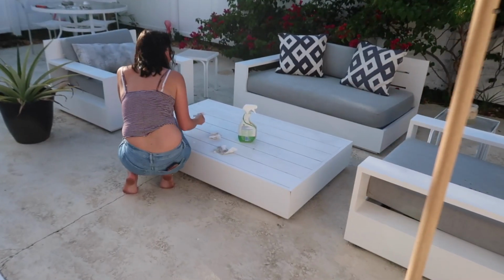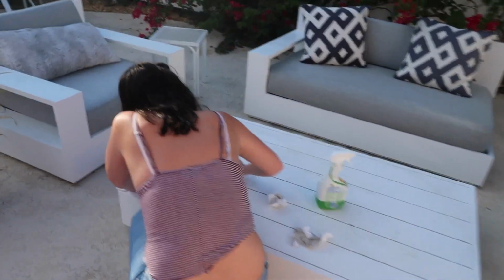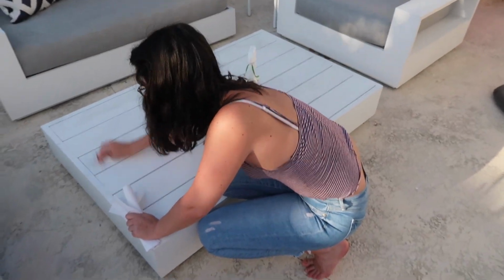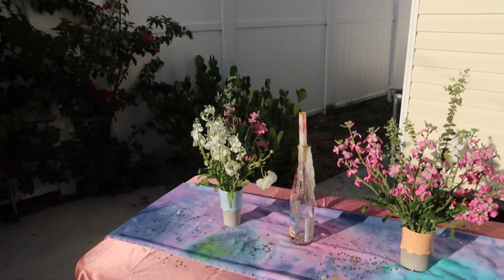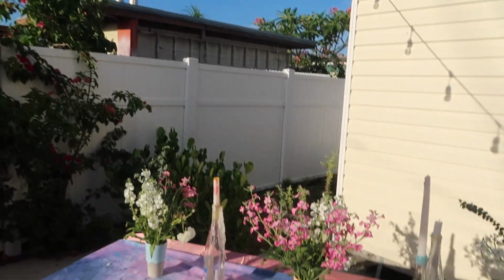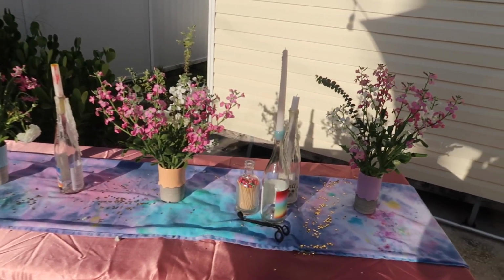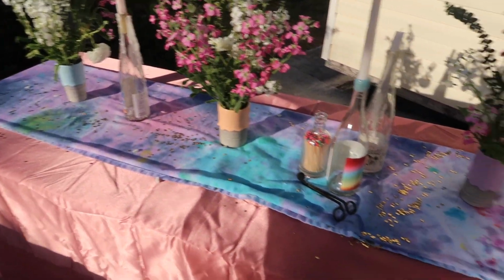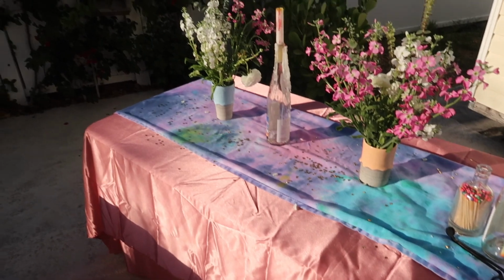Danny's being a champ. Danny's been so helpful. She painted today. She's getting the wax off this table. MVP. Okay, it looks really cute. I'm just struggling to keep the candles lit because it's a little breezy, but they look cute nonetheless. And I love this little tie-dye sheet that Kenzie did with our leftover tie-dye.